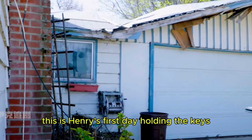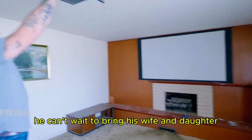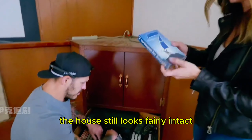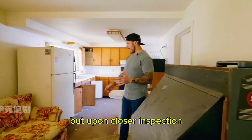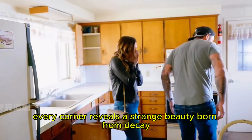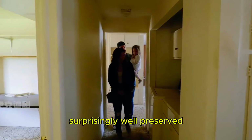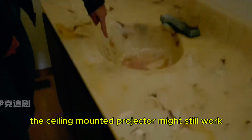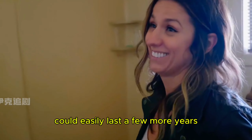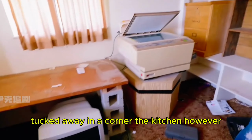This is Henry's first day holding the keys, right after finishing the paperwork. He can't wait to bring his wife and daughter to see the place. At first glance, the house still looks fairly intact, but upon closer inspection, every corner reveals a strange beauty born from decay. Pushing open the door, they find that the living room is surprisingly well preserved. The ceiling-mounted projector might still work with some repairs, and the built-in fireplace could easily last a few more years. They even discover a drawer full of old discs tucked away in a corner.